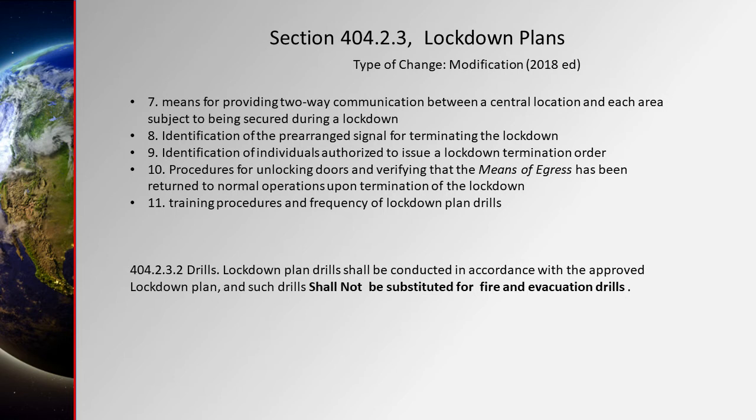When it says in accordance with the approved plan, lockdown drills may not be monthly. They may be quarterly or semi-annually, or maybe they're every other month. It's going to be up to the school and law enforcement to determine the frequency that they want to conduct those drills. The plan, once it's been created and approved by the fire code official, needs to be maintained.